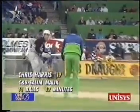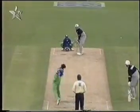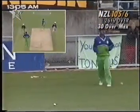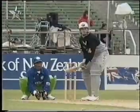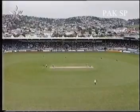Just reaching for it, almost yorking him. Tony Blain on strike. And he's found the gap nicely here. It may not go all the way, but they've got 2, and they'll come back for a 3rd. That was well placed indeed. It's well placed, this shot from Blain, just dabbing it down very accurately, using the pace of the ball. Aamir Sohail trying to bowl it a little quick and flat, dragging it down, and enough momentum on the ball to almost take it through to the boundary. A minimum of 4. You can have more if you want to.